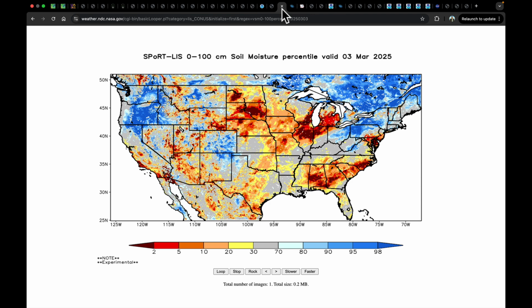That's our current 100 centimeter soil moisture percentile map. And as we look at it, could we possibly, with this next system, because of the mild air we just saw, eat away at this by bringing that moisture in?